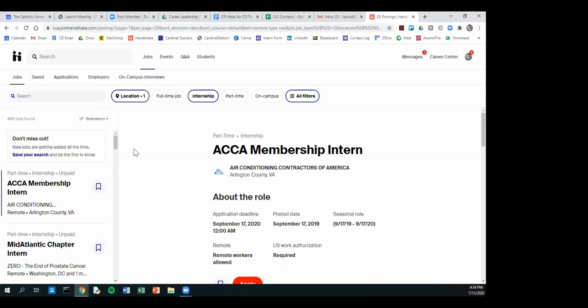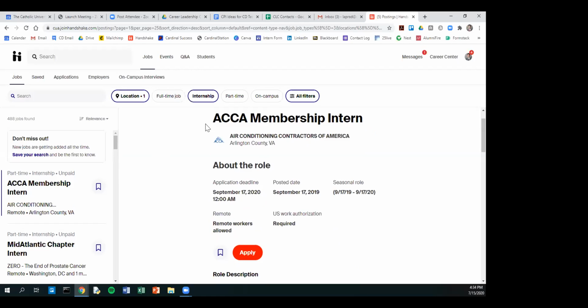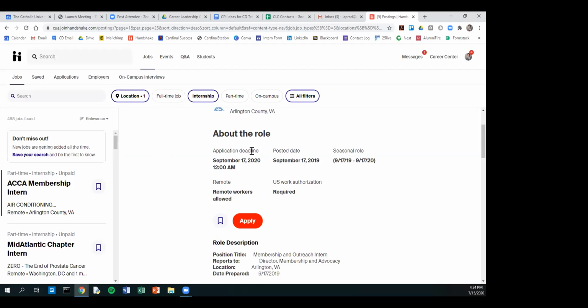Okay. So we'll stick here on this one. So this is what an actual internship posting looks like in Handshake. You'll have the name of the internship, the company that's posted the internship, and then it's got this really nice summary at the top that will give you just a synopsis, a really quick snapshot, thumbnail sketch of what the internship is like.